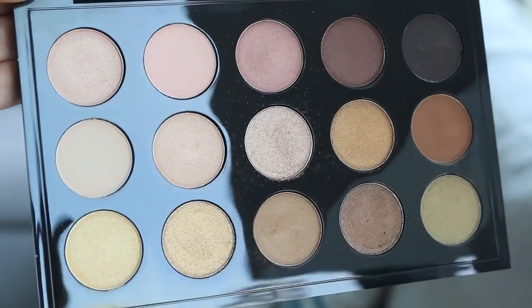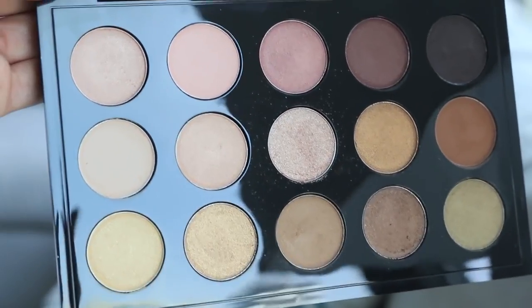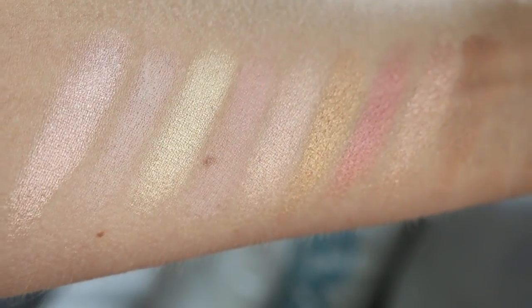I picked up 2 palettes from MAC because I was so inspired when they finally lowered their prices to match with the rest of the prices of the palettes in the universe. Their palettes have been so expensive for so long and I am so happy that they finally lowered the prices of their pre-built eyeshadow palettes. This is the Warm Neutral palette and it went from like $120 from when it first came out to $85 to now $65 Canadian, which is amazing.